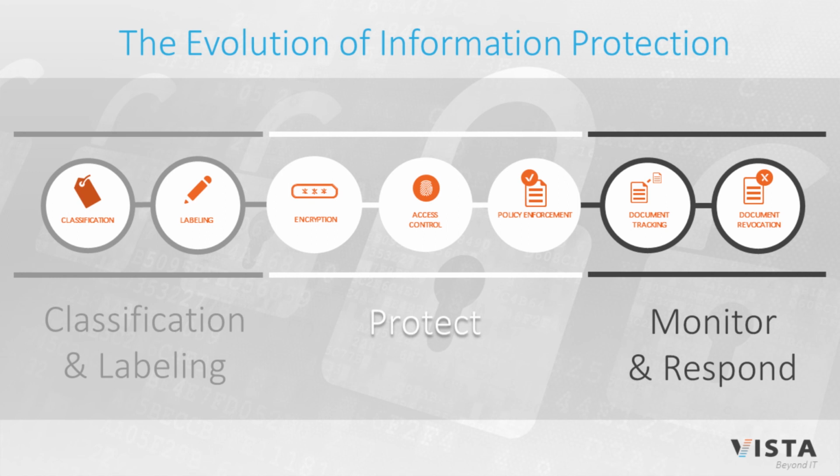And lastly, we have the ability to track where our documents are going and who has viewed them, and do some reporting and understand if we have a very sensitive document that we feel we might have missed and is now overseas and one of our competitors is viewing it. We actually have the ability to track and report on that.